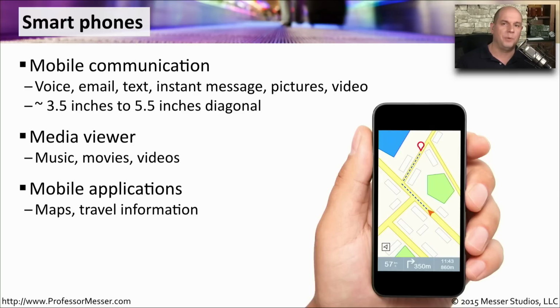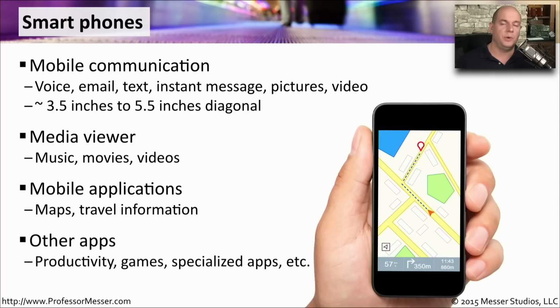They can provide a map or directions on how to get from one place to the other, or give you details on your travel arrangements. There's also a number of other applications available for productivity use, games, and much more.